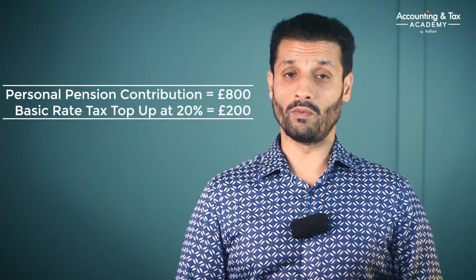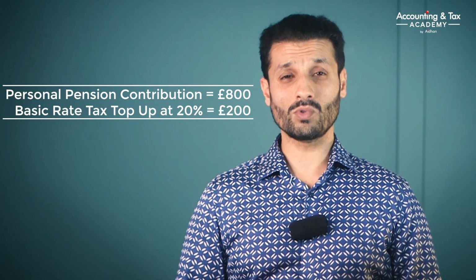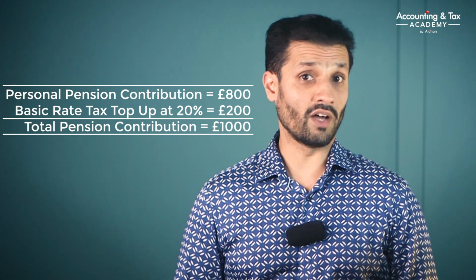After you have been paid through your limited company and have paid any necessary taxes, you can make pension contributions personally from your disposable income, and the taxman will top up your contribution. So here's how. Let's say you make a £800 personal pension contribution into your pension scheme. The taxman will then top this up with the equivalent of a basic rate of tax, which is 20%. So that's £200 to give a total contribution of £1,000. Your pension provider will automatically claim this top up, so you don't have to do anything.